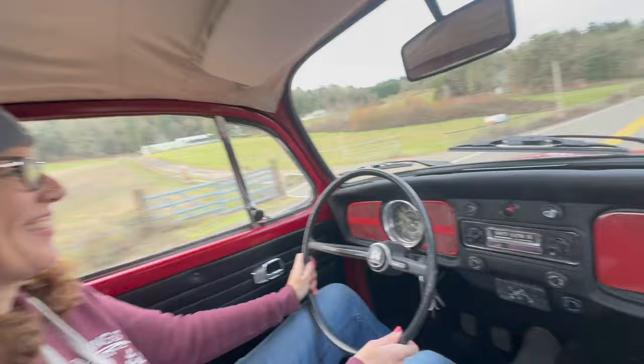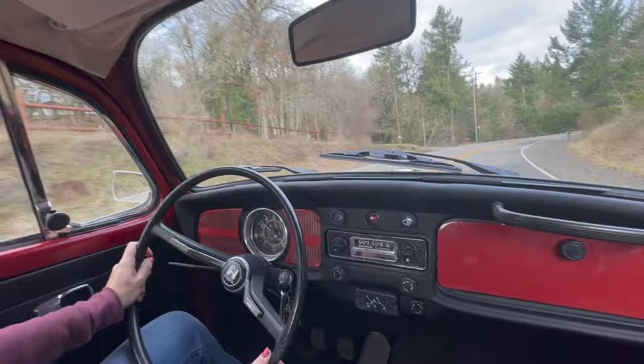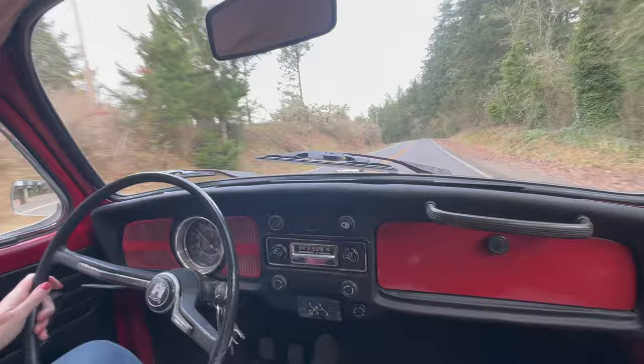If you've never owned one of these, they are just a kick in the pants. I can't even believe I said that. Sound like my grandpa. But I'm getting older. But anyways, it runs and drives nice, and you can hear a little bit of wind noise in here. Not bad, but you'll hear a couple little rattles and different things.